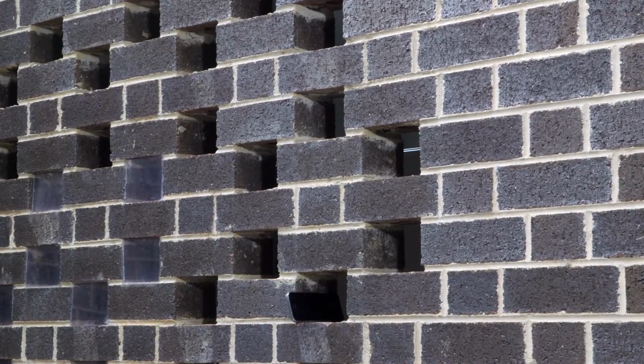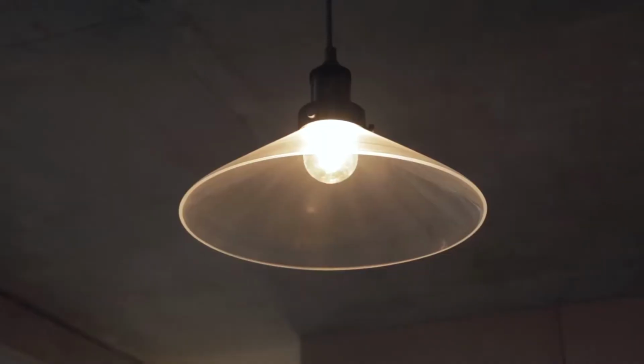There's a balance of materials that the brick works with, the timber and the concrete and the timber veneer inside. But I think the brick is really the key element here. It's the hero of the project, and I think people engage with that.